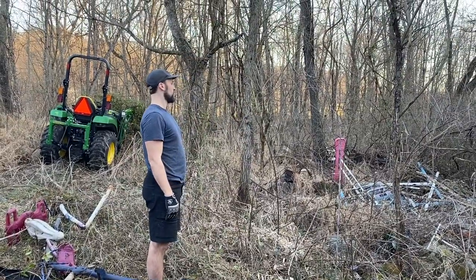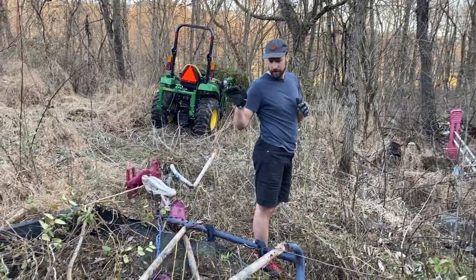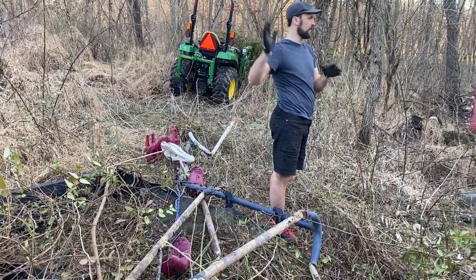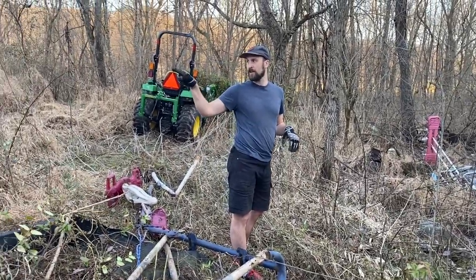What? So what I'm going to do is bring all the metal that I found out in there and put it in one pile. And then there's a lot of metal up there in that old barn.